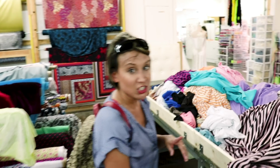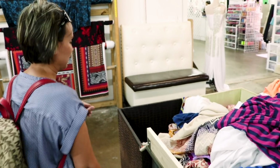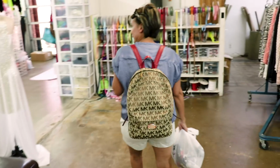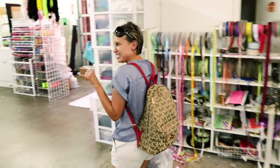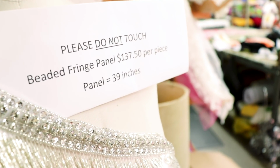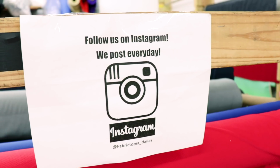Okay, I want y'all to know I love to touch fabrics, and Vivian knows this. So we're walking in the store, and walking past this, and the first thing Vivian says is, "Don't touch, Berta." That's because she knows me.